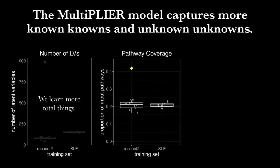We can also ask, because we put pathways into PLIER and it gives us some fraction of them back, how many of the pathways that we told PLIER about came back to us. If we have these modest sized data sets here, so the lupus data set or the recount 2 data set, we can see about 20% of the things we told PLIER about we got back. With a complete collection of data, we get just over 40% of the things we told PLIER about back.